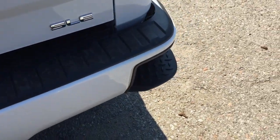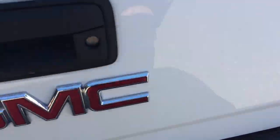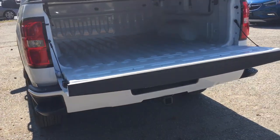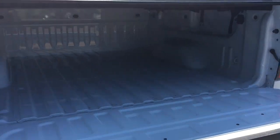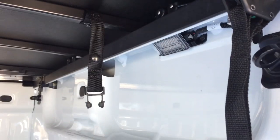And the tailgate steps on both left and right. Locking tailgate, and it's easy lift and lower. So that's nice and smooth and quiet. And on the inside, you got your tie downs, LED box lights, and room for everything you need back here.